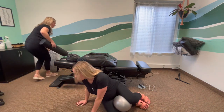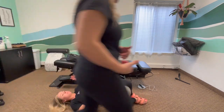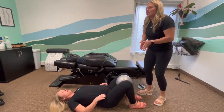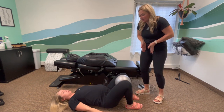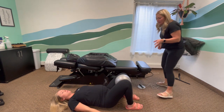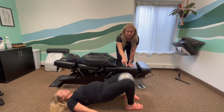She'll come down, again, being careful to roll down so she's not overusing that lower abdomen, potentially increasing that separation. So you just want to be mindful telling patients that. Here she's going to come up while squeezing the Pilates ball.